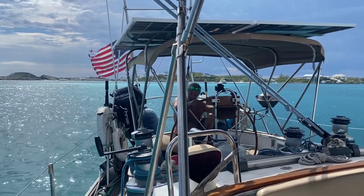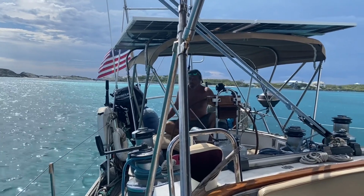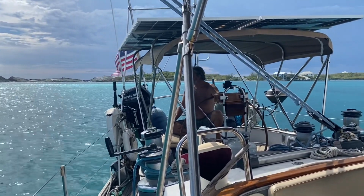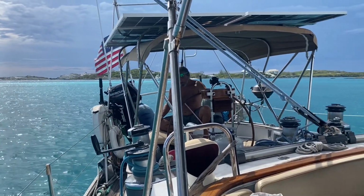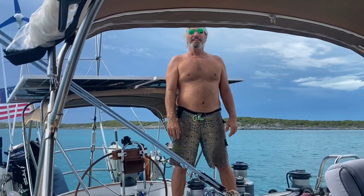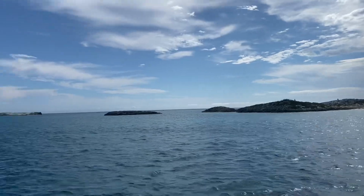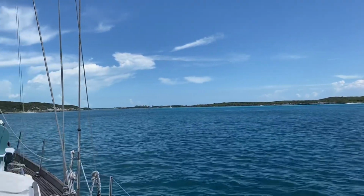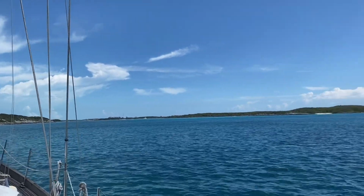We are attempting to sail out of the inlet with no motor. Or without using our motor. We have the motor, but we're trying not to use it. Here's beautiful Staniel Cay. We've got wind today. So that's why we're trying to do this today.